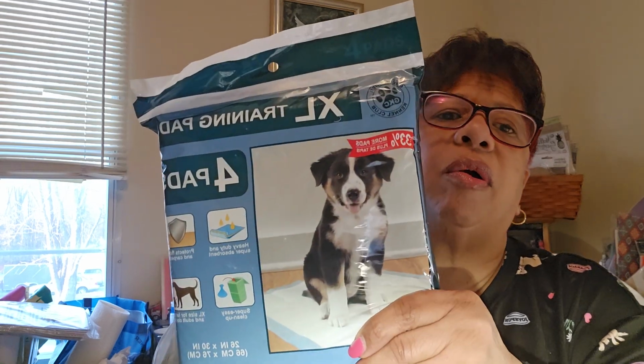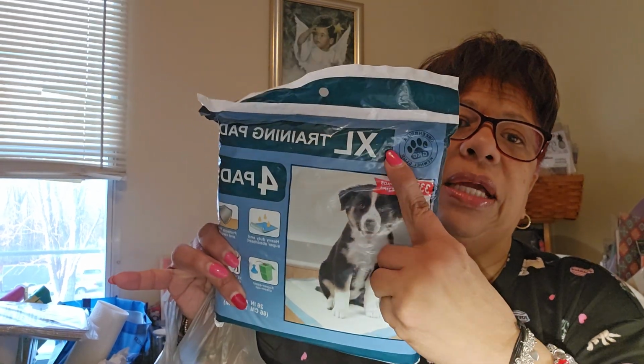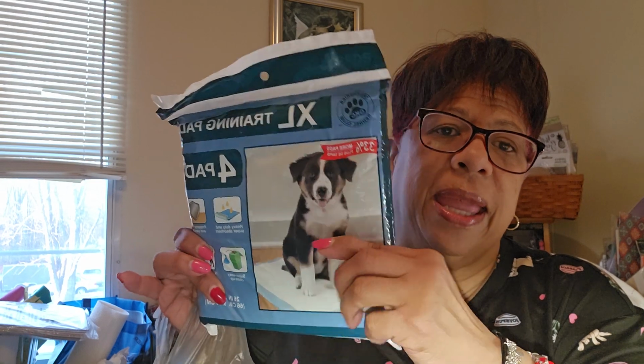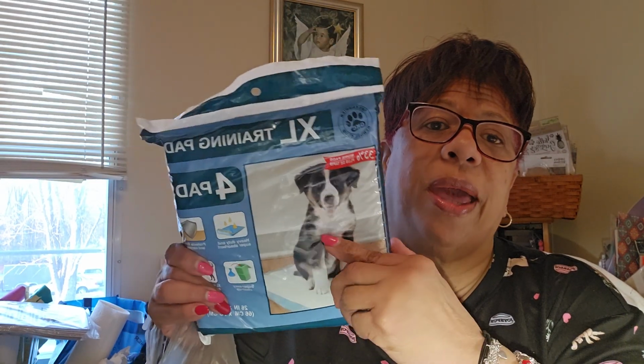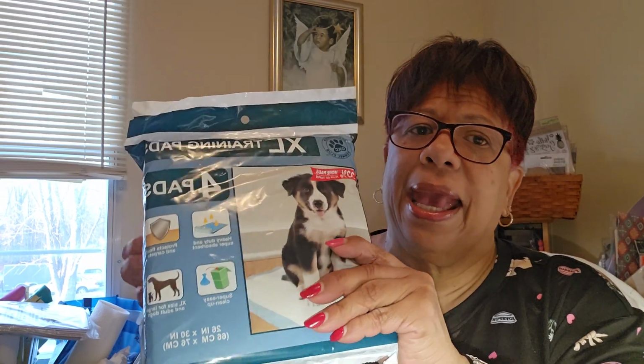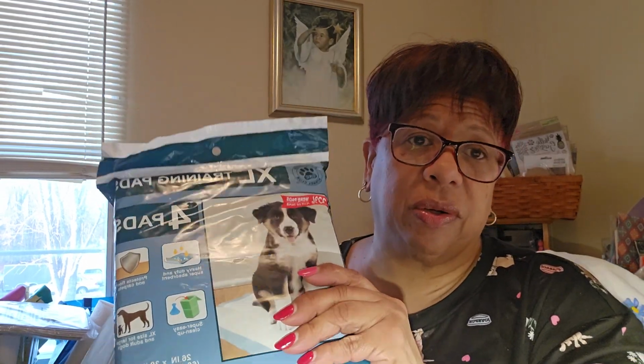So we'll start, since this is the first thing in the bag, a repeat item that I always try to get. I'm really glad when I find the extra large. These are puppy pads in extra large, and there's four to a pack. Sometimes they are extra large with three to a pack, so this was a four to a pack. And I haven't seen the extra large ones there in a while. They usually just have the smaller ones, so I got several of these.